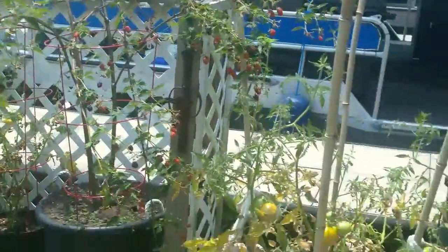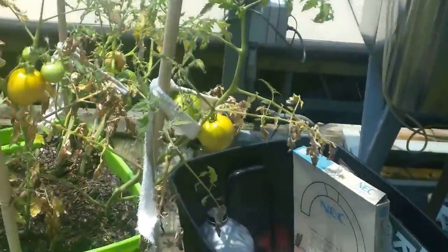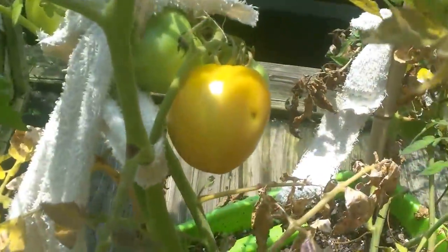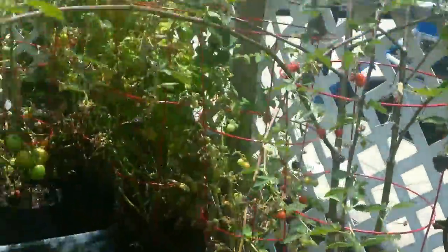Anyway, this is Steve Hall in Nashville, Tennessee, with plenty of nice big orange tomatoes that are going to get picked and let red ripen in the house.